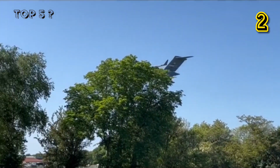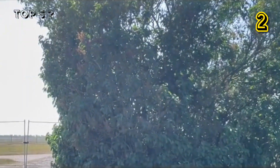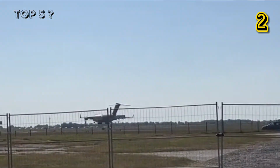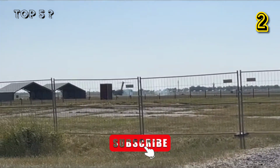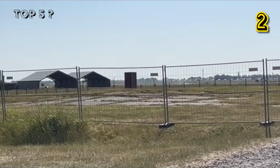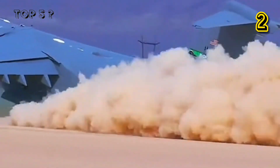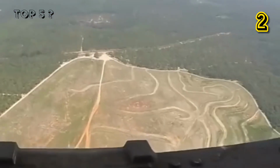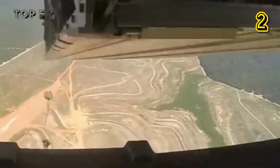Its robust structure and ability to take off and land on small runways make it ideal for logistical support missions, medical evacuation, aerial refueling, parachute release, and even for launching loads using the aerial release system. The C-17 Globemaster III has a load capacity of approximately 77 tons and can carry a wide range of vehicles, equipment, and military personnel. Its large and spacious cargo cabin can be configured in a variety of ways to suit the specific needs of each mission.